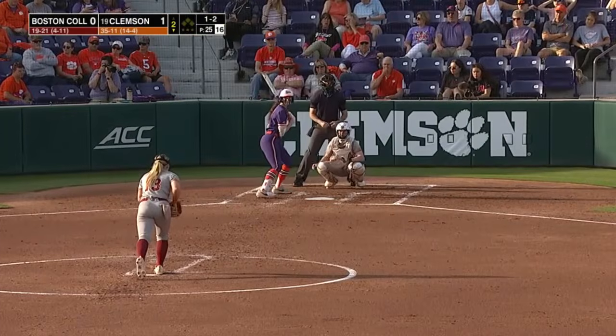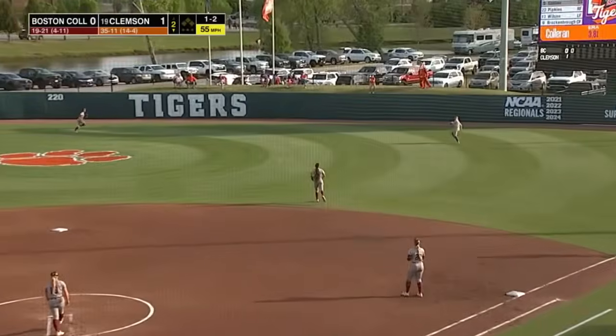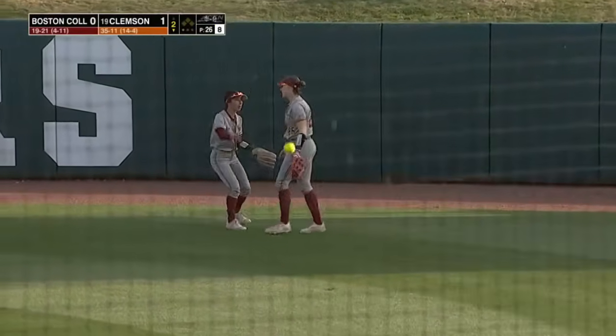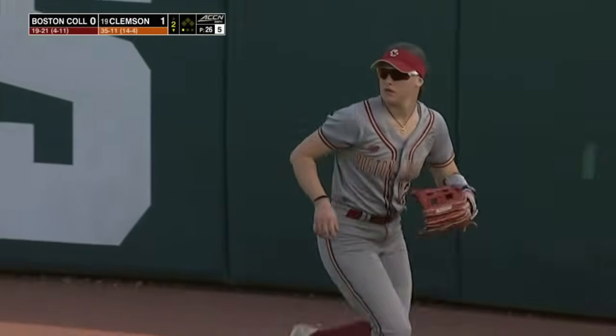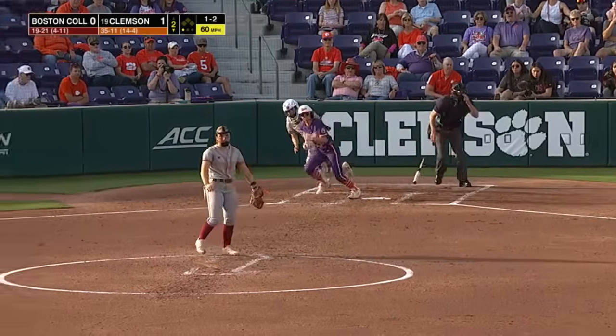And she was on television so much, she hates being on camera. Collins drives it to right field. That ball will be run down in the gap by Stevens for out number 1. She hit it well. Stevens got a good jump on it. Well, first of all, ball hit hard to short.